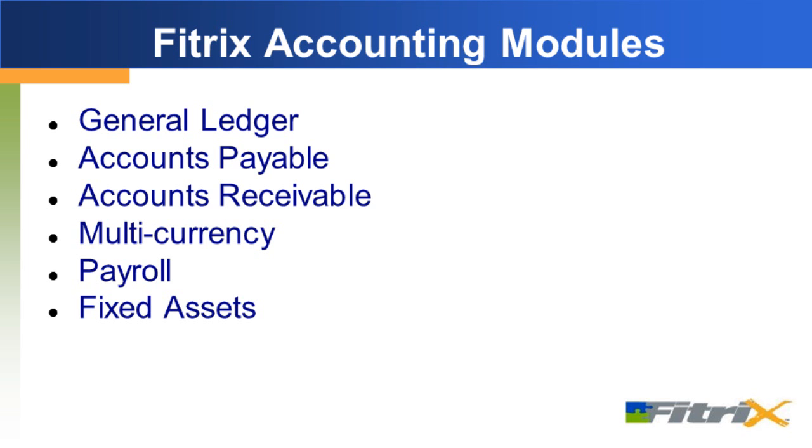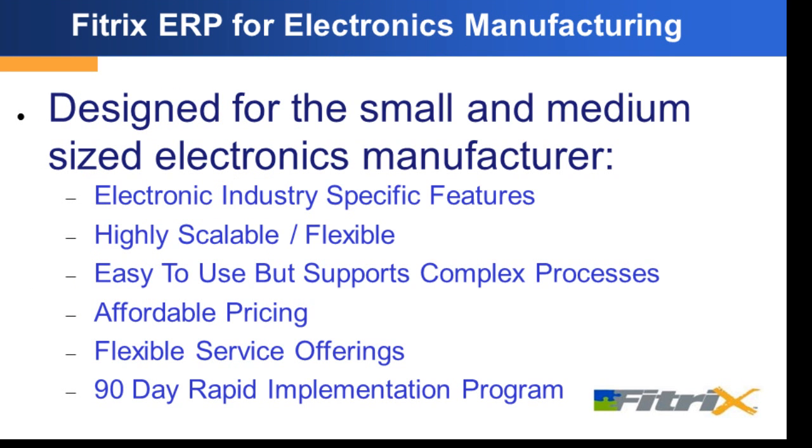So Fitrix is specifically designed for the small and mid-sized electronic manufacturer. We've priced and packaged the product so it's affordable, it's easy to implement, and Fitrix is designed to grow with your business. It's flexible, easy to use, but it can also handle more complex requirements, as you'll see some of today. We can also show you how to use our rapid implementation program and go live in 90 days.